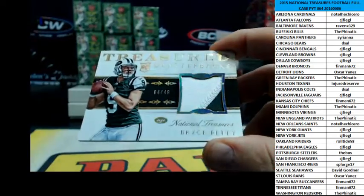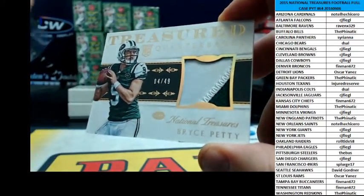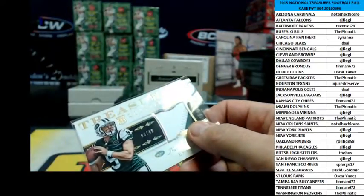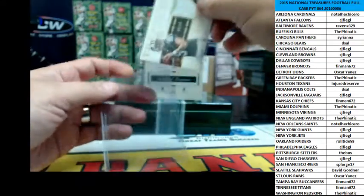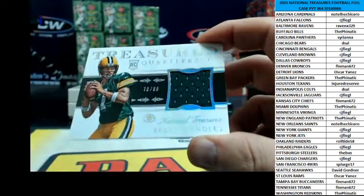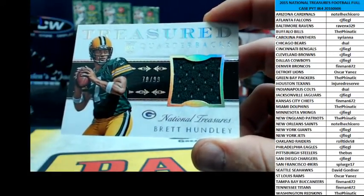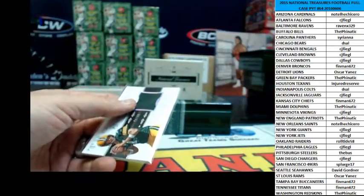40 of 49, Treasured Quarterbacks, two-colored patch. Bryce Petty for the Jets. Going to CJ. Jersey card, treasured quarterback, 70 of 99, Brett Hundley for the Packers. Going to the Fanatic. I know there's another redemption in this box.